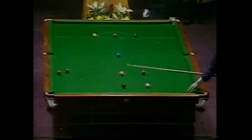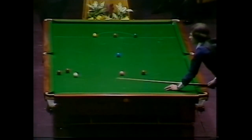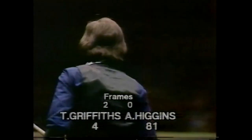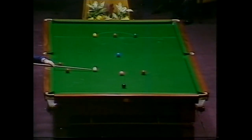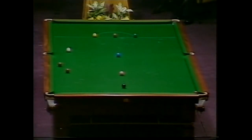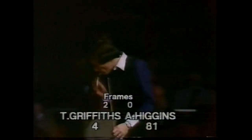74. Goes in front of it. Tries to shift those two difficult reds. 81 now, and still 3 reds to go. Just doesn't work. A magnificent 81 break then to bring back the life to Alex Hurricane Higgins.